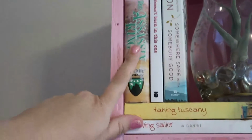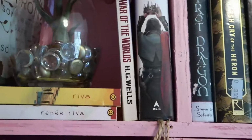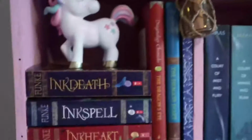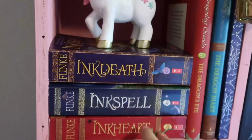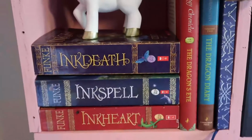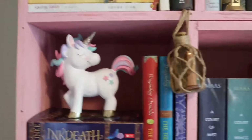This one is from a haul I did recently, and I have not gotten around to it yet. War of the Worlds I've not read yet, or Emperor of Thorns. And then these ones, I read these two a really long time ago. And I don't really remember how they went, except that I didn't like them that much. They might have just been too dark for me at the time. I was pretty young. But the covers are really pretty, and we owned them before the fire. So I got them again.